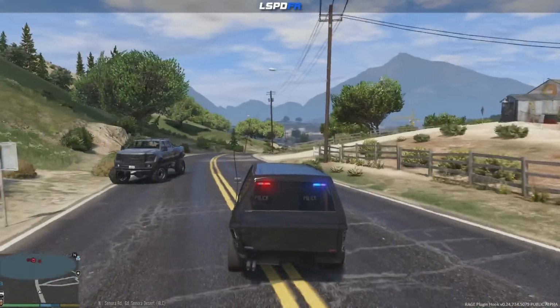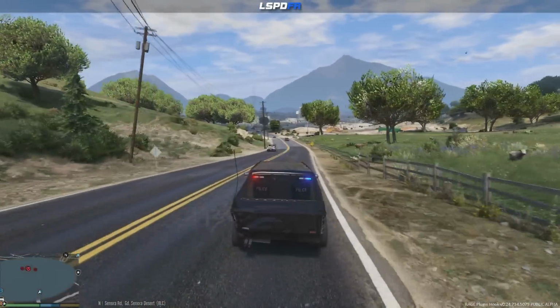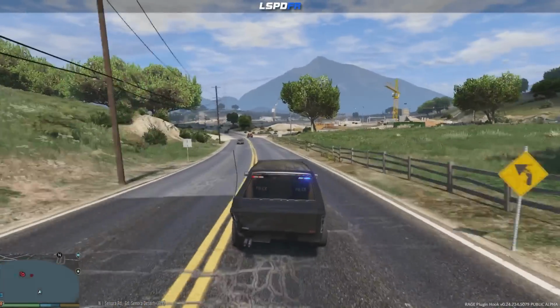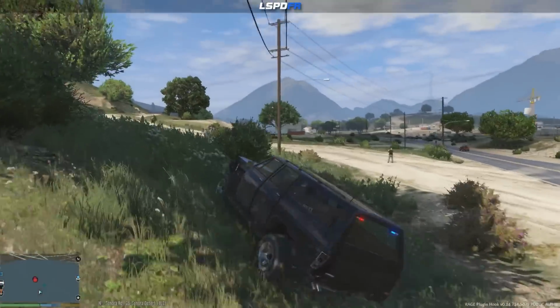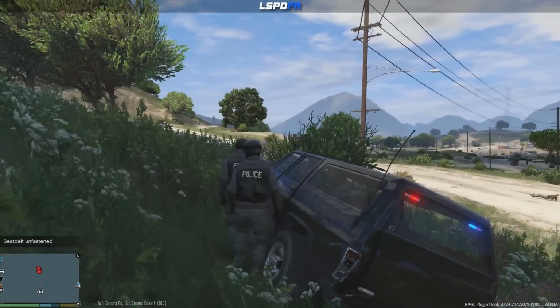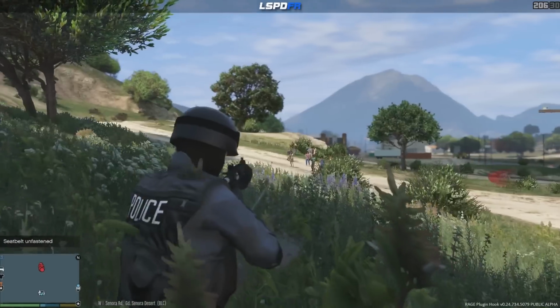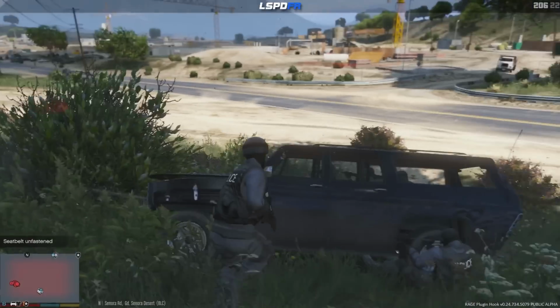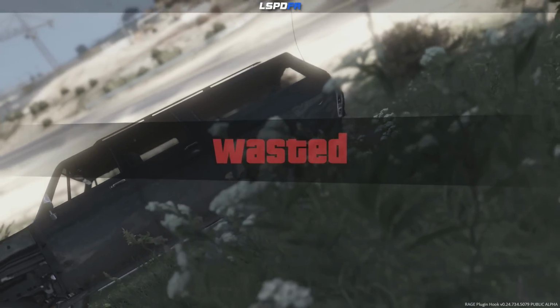All right, people are fleeing. For the terrorist activity calls, if you didn't know, there's probably 10 to 15 terrorists that spawn. So let's go ahead and assist right here. Yeah, they're all right there. Oh my gosh. Oh, run. And I definitely got destroyed out of my own ignorance.